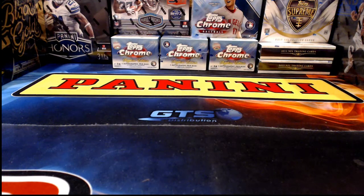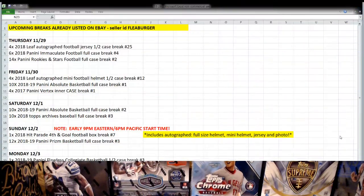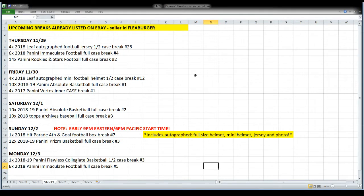We'll take a look at what we're breaking here over the next few days. We'll take a look at the direct breaks again if anybody's interested, and then finally we'll roll through the shipping stuff. So again, this is the stuff that's up and coming, already listed on eBay.